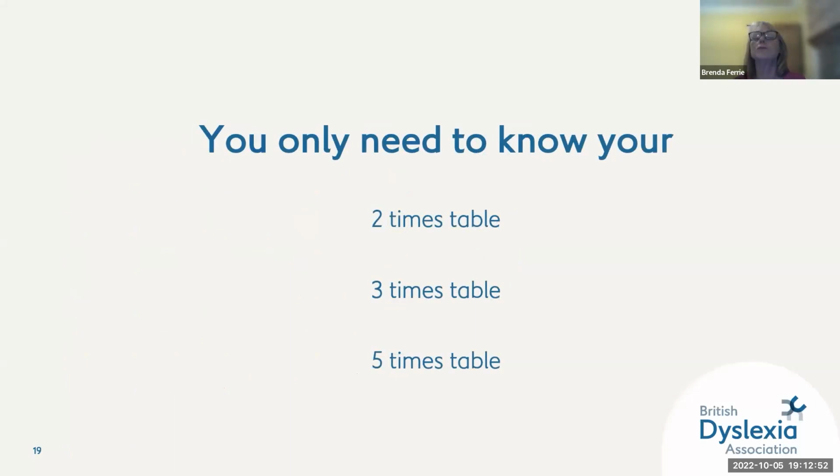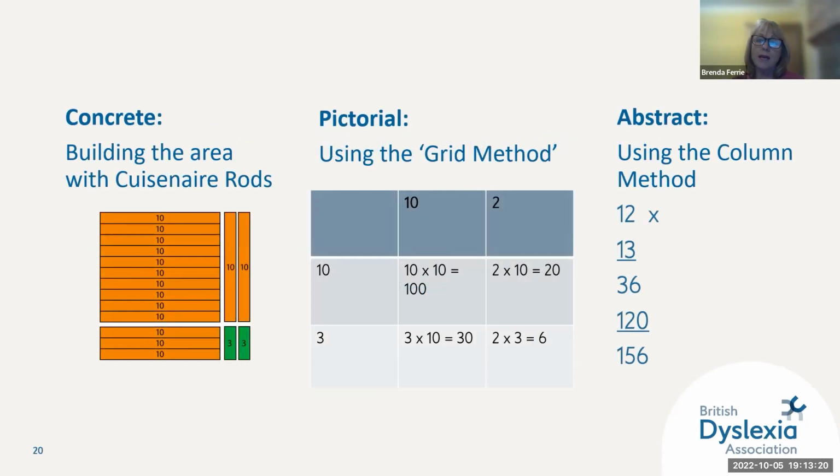Once they know how to do this and break numbers down, then they can see how they can actually make very complicated multiplications. So you actually only really need to know your 2 times table, your 3 times table, and your 5 times table, and know how to break or partition all the other numbers into components of these. And this is where we go from the concrete to a grid method of multiplication, and there you've got the abstract.